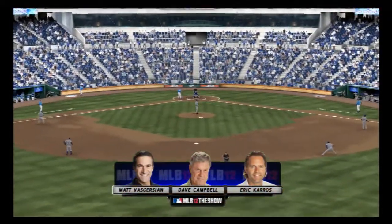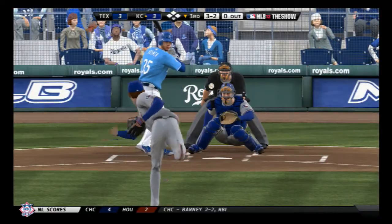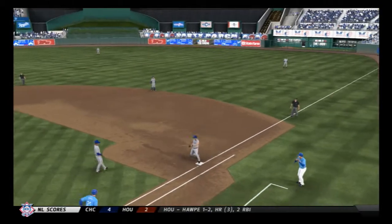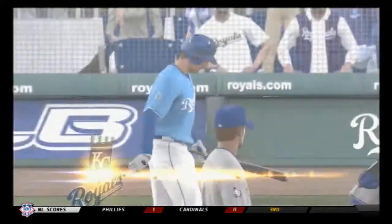Back with Dave Campbell and Eric Karros. Matt Vasgersian here as Eric Hosmer. Here's the full count offering. Here's a ground ball to first. And he'll step on first for the out, 3 unassisted.